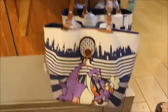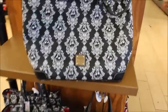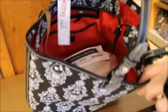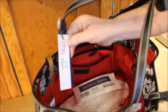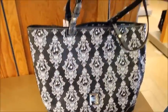Oh. They also still have the food and wine bags that I showed last time. What I'm seeing that is new, though, is this Jack Skellington bag. This wasn't here. This is $133.99 from... Ooh, I love the Papa bread. That's fun. It was $268. Wow. I like that big discount. That's awesome. We were saying that we wanted this.